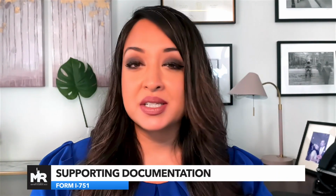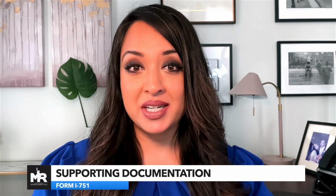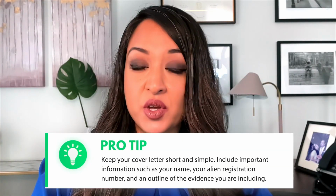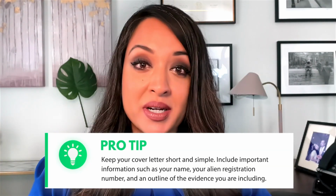While a cover letter is not required, it is recommended. In recent years, there has been an increase in requests for evidence. The cover letter can help your case by serving as a guide for the officials processing your application. The best advice that I have for you if you are including a cover letter is to keep it short and simple.